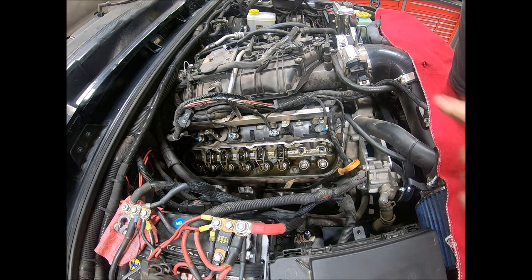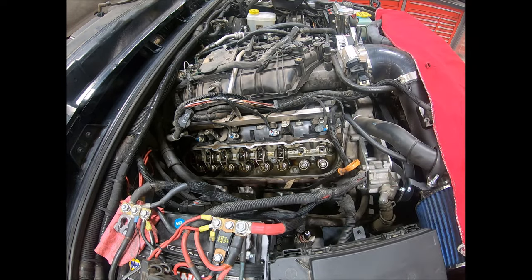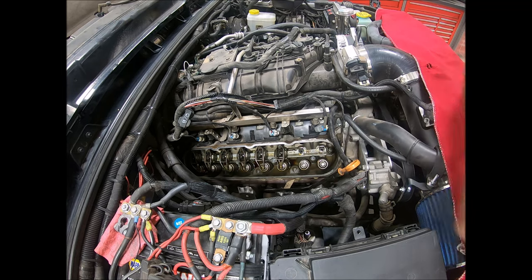Then what I'll do, once I do that, then I'll go through and run a torque wrench through all of them again just to make sure. But anyway, I'll cover that when I'm going back together. But I'm going to go ahead and pull these off.